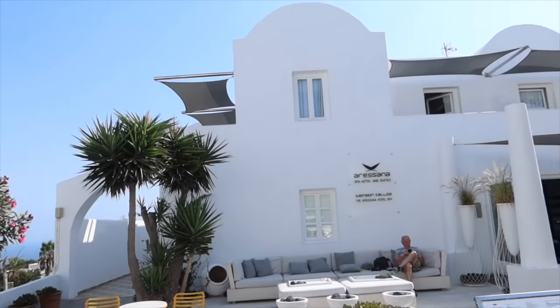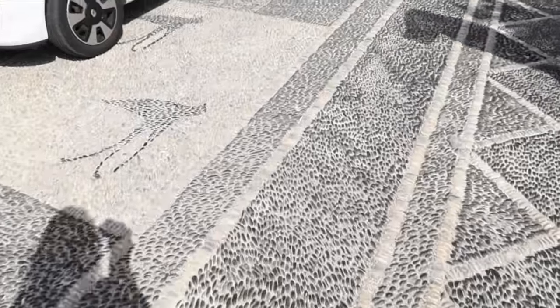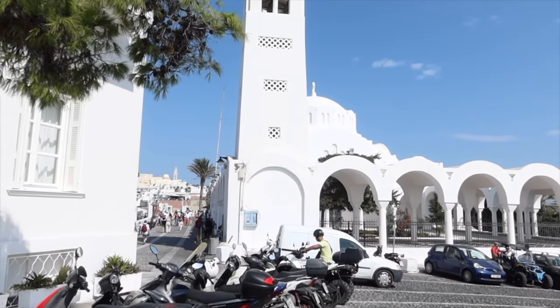We've got a spa hotel here. It's a really nice area. I love the sort of mosaic pebbles that they've got on the floor. Here we go, we're coming into the main area now.